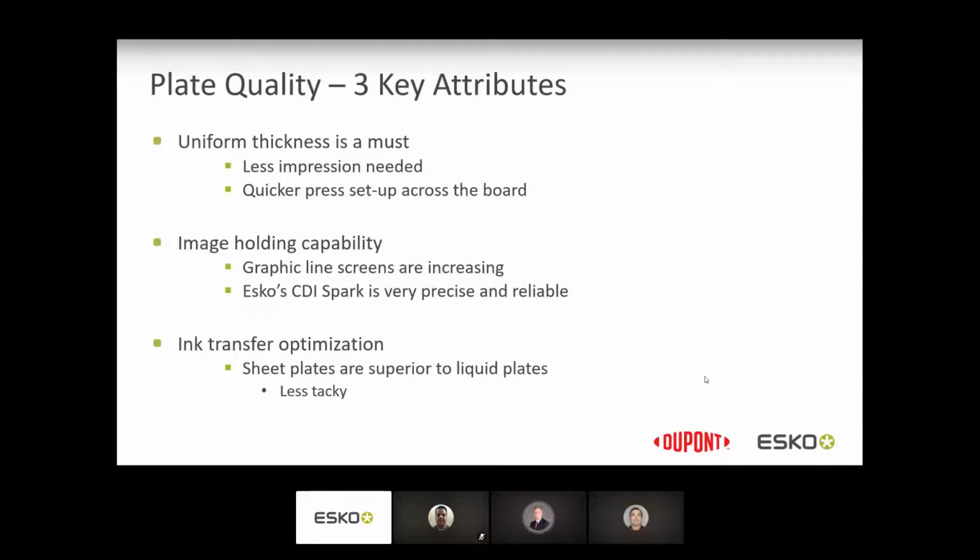So if you have a uniform plate and you're holding the graphics, that's all well and good, but the plate has to release ink as it's intended when the printing occurs. So DuPont sheet plates certainly release ink very well and are not as tacky as some liquid photopolymer resins.